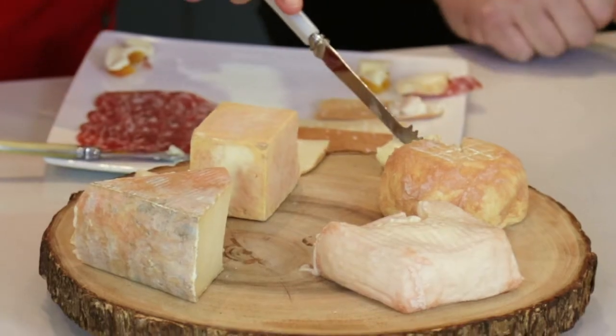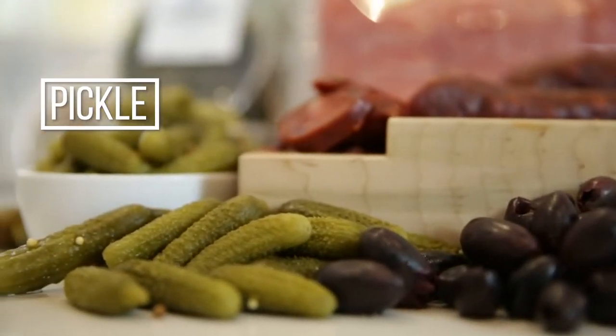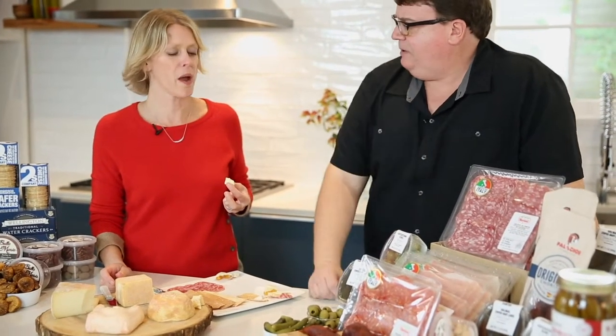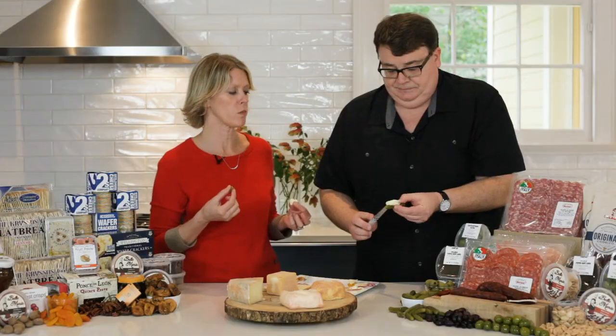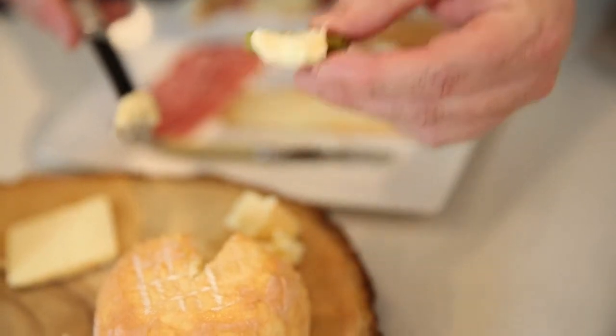So where are we going? Let's break that up in our mouth with a pickle. Let's see if we have the salty vinegariness of the pickle. Yeah. It can kind of break up the flavor, because sometimes these cheeses can be a little bit fatty on the palate, or still rich. Yeah, on the palate. Whew. It needs something to cut it. This one also has cream added to it. So acid does the trick. It's perfect. It cuts right through like a knife.